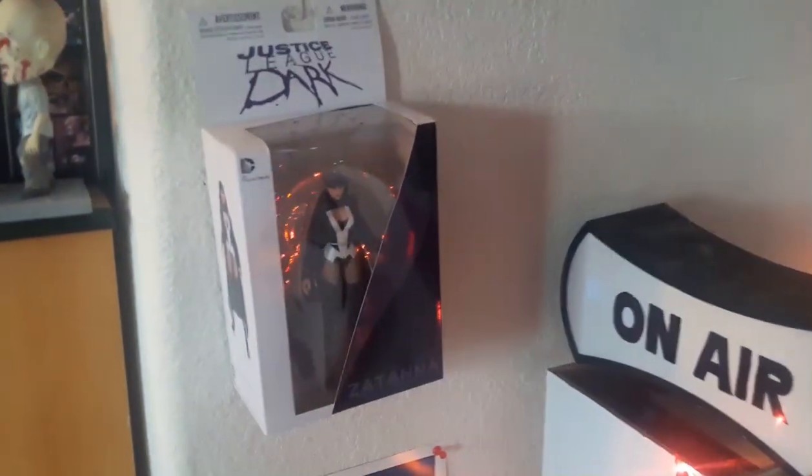Here's my Justice League Dark Zatanna. Hashtag keep the fishnets. This is usually to my right a little bit from the back under my shelf. Some more Funkos coming down the shelf.